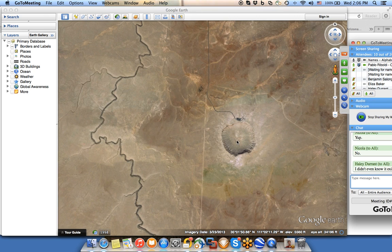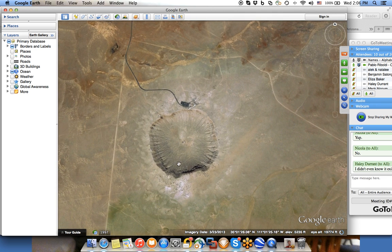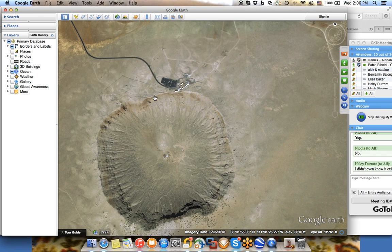And this is very interesting because it's not the only meteorite crater, but because this is a very dry area, it is one of the best preserved impact craters, okay? So the crater is about a mile wide from rim to rim, and it's quite deep also. They have a visitor center here on the side and you can go and visit, and they take you on a walk, an excursion to the rim, and they give you a history of the crater, how it was discovered and everything.